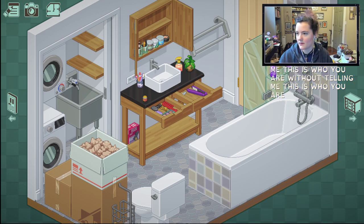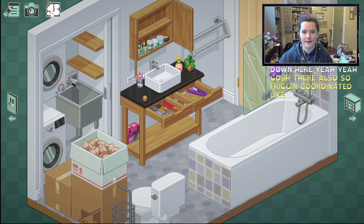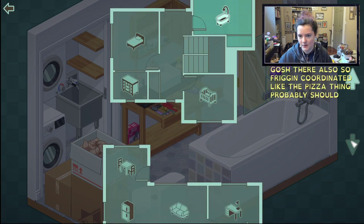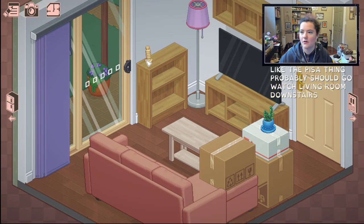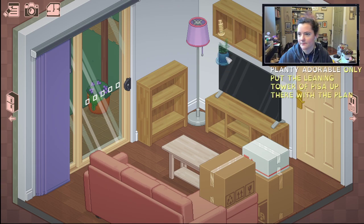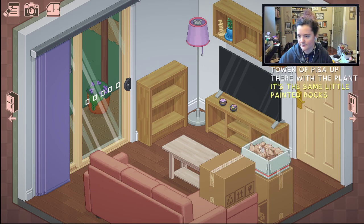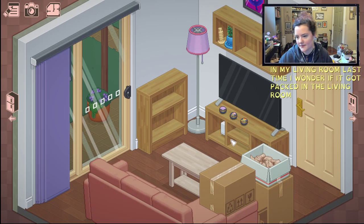Oh, these are shorter, so we'll put them down here. Yeah. Gosh, they're also so friggin' coordinated. Like, oh, the pizza thing. That probably should go. What? Living room downstairs? Aww. Got a little planty. Adorable. Why don't we put the Leaning Tower of Pisa up there with the plant? Oh, it's the same little painted rocks. I wonder, since this was in my living room last time, if it got packed in the living room box for that reason.